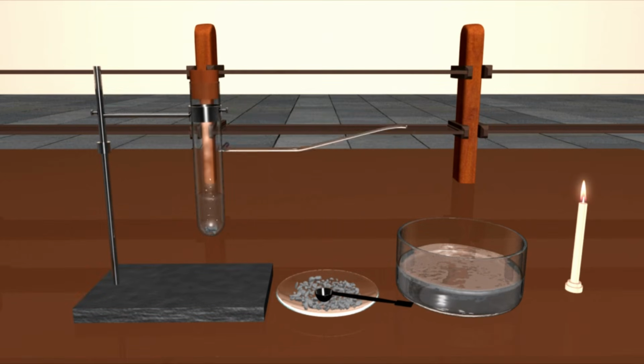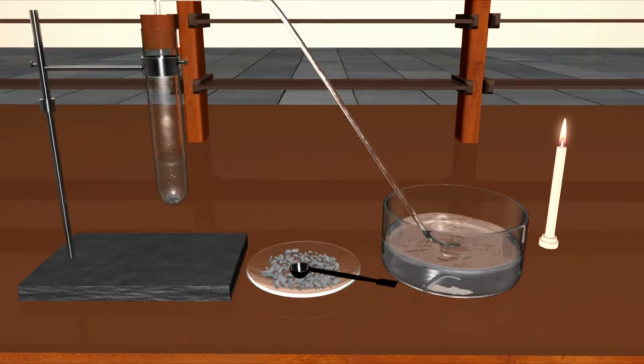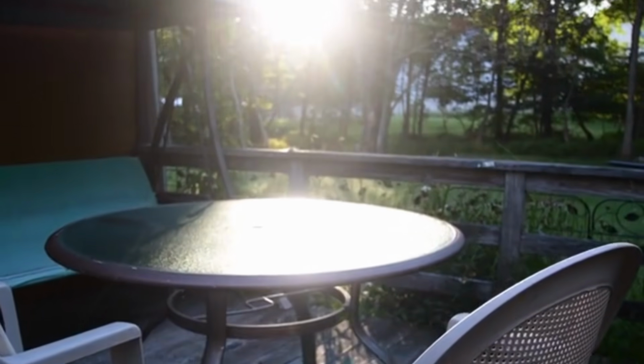Now you know: a bowl, a bag, sunlight, and the same physics that makes it rain. That is all it takes. That is all it has ever taken.